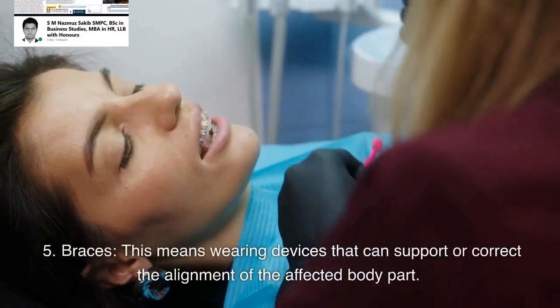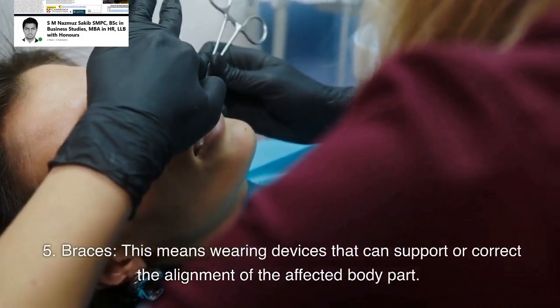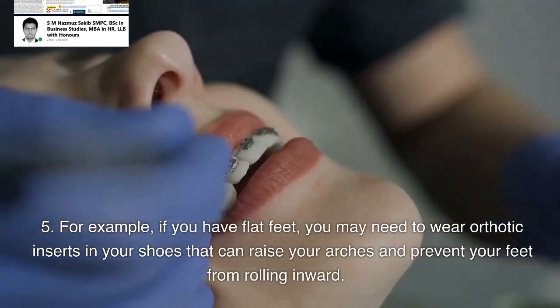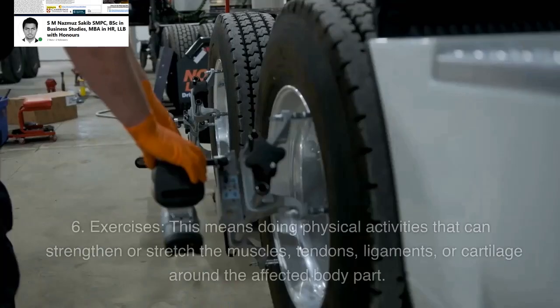5. Braces. This means wearing devices that can support or correct the alignment of the affected body part. For example, if you have flat feet, you may need to wear orthotic inserts in your shoes that can raise your arches and prevent your feet from rolling inward.